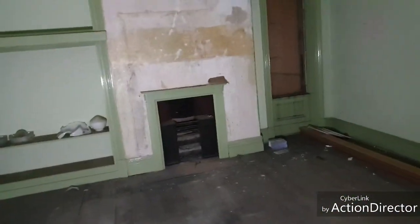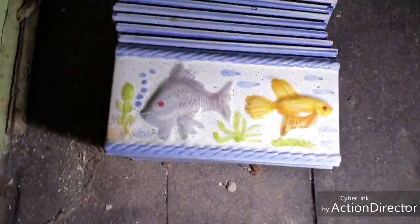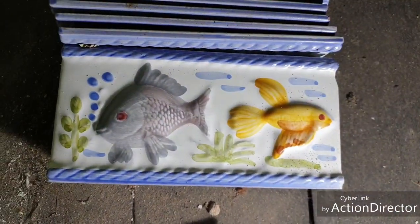There's plenty of bathrooms in here, loads. There's about three of them, apparently. Well, we've seen three. Look at these tiles. They're mint, aren't they? It's like what you'd have with a chipper. Someone's been saving them. It's worth something, they are. Should we sell them to Vinny?